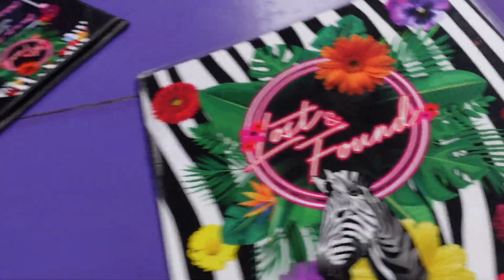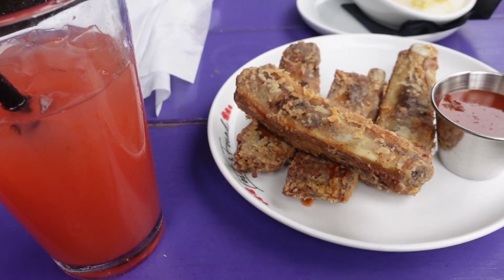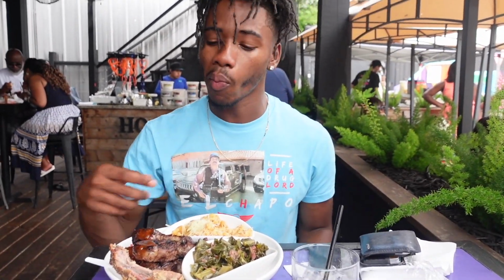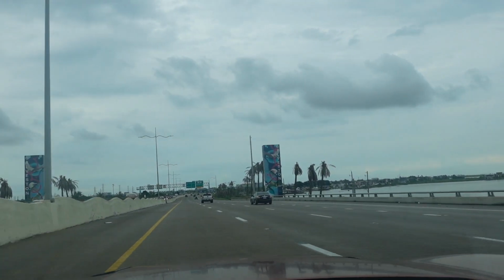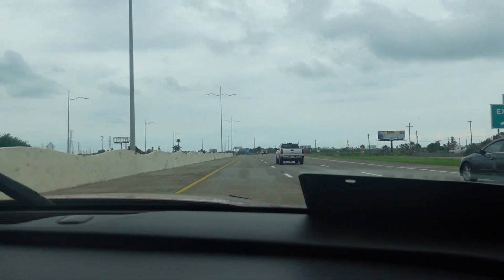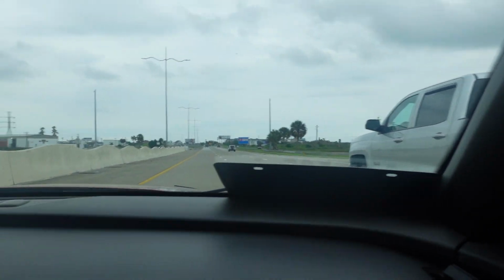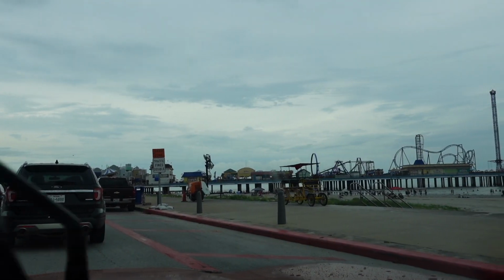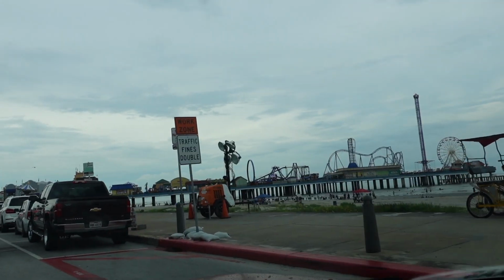We came to Lost and Found. We're about to eat. So our food just got in. Good? Thank you.